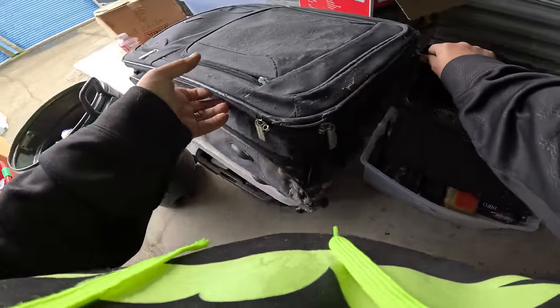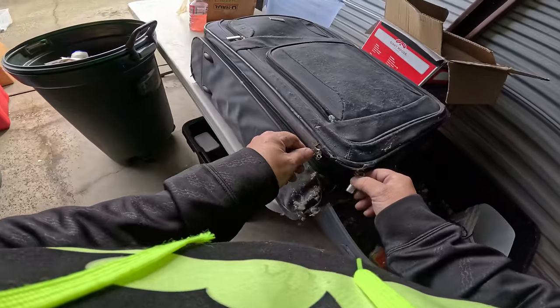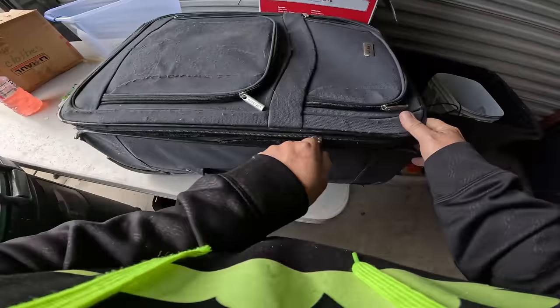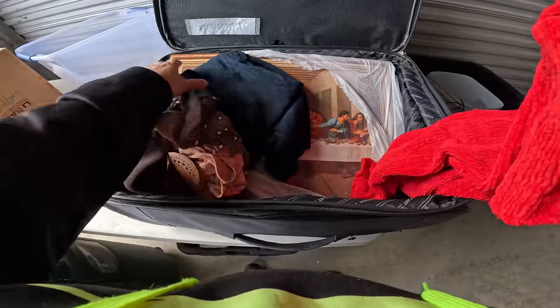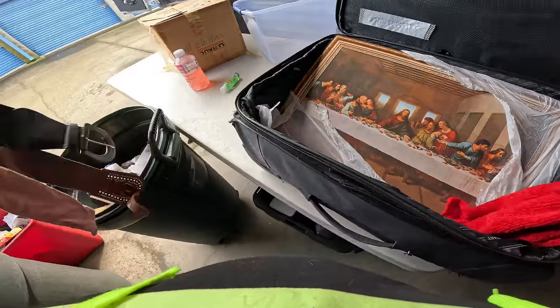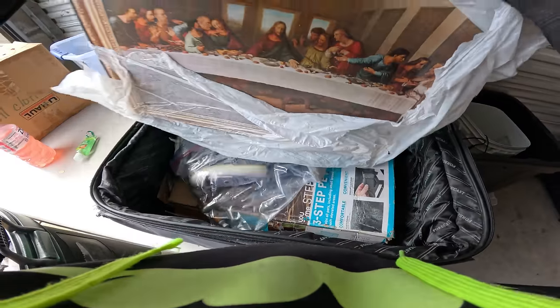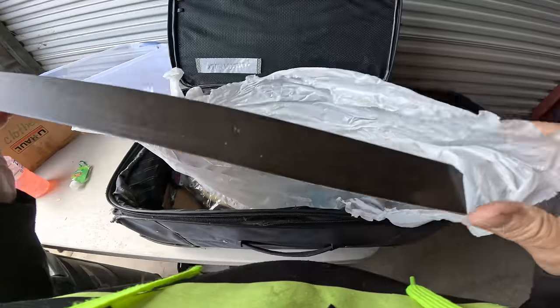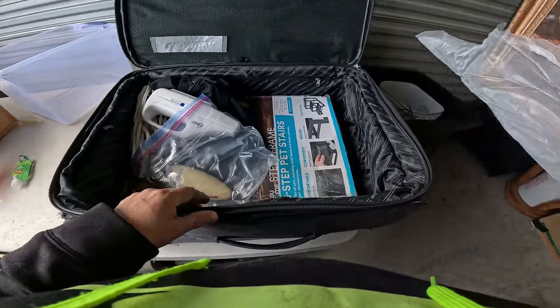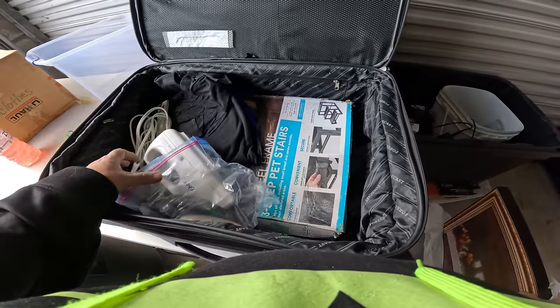Oh, it's thrashed anyways. Look at this thing. It's all busting out. Okay, what we got here? Got the Last Supper right here. Look at that. That's a first. It's a very cheap print there, but it's still kind of cool. First time I've ever found that in a locker, so there's that.